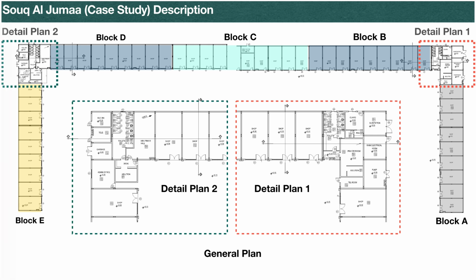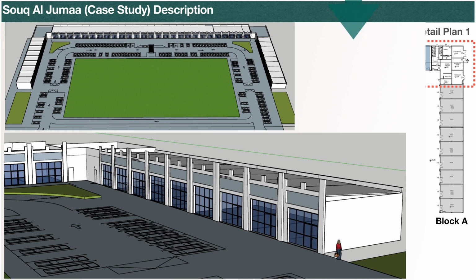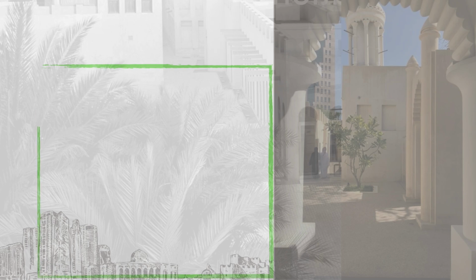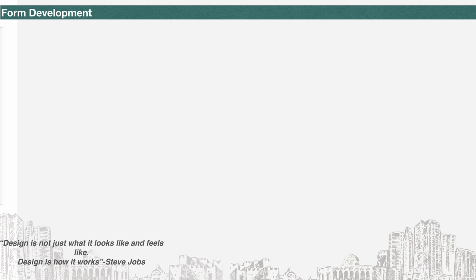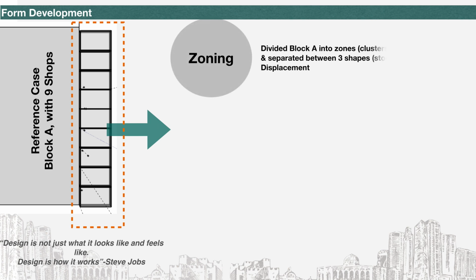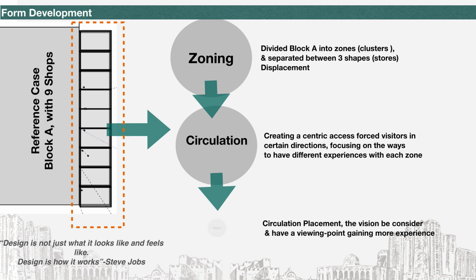Our study selected Block A in order to save simulation runtime and achieve improved alternatives using the shoebox concept to enhance the design development stage. Form development is based on redesigning the proposed form to create a new access pathway starting from each cluster. We adjust the existing building based on the developed form, starting with zoning by dividing Block A into clusters and separating the 3 stores' placement, followed by circulation by creating a central access for visitors in a certain direction. Finally, the vision is considered, providing a view.